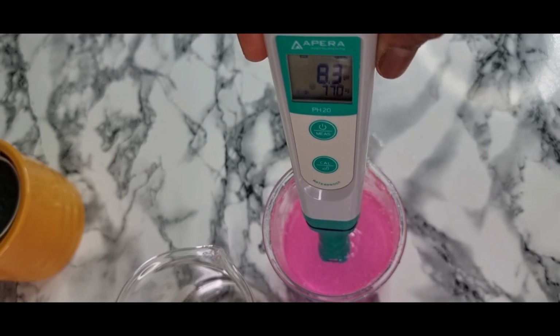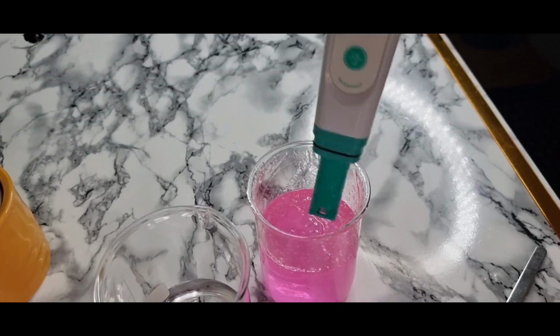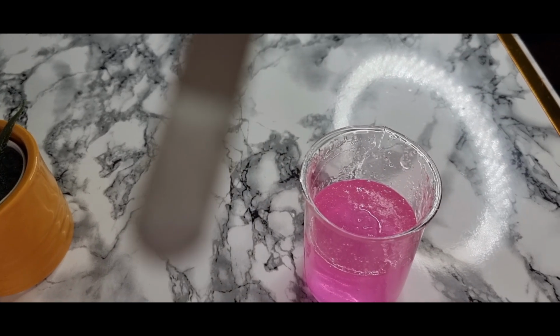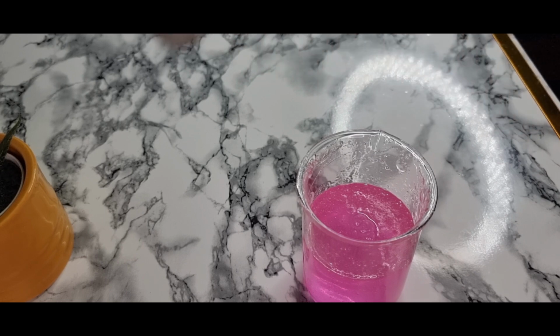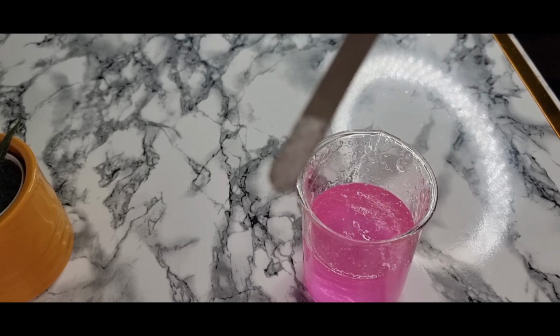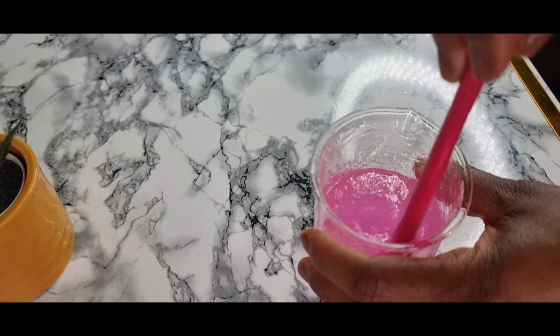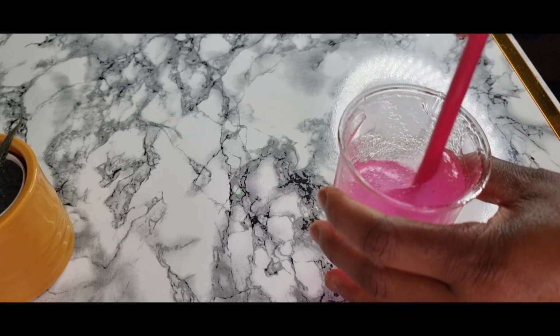I'm going to try to reduce this by using my citric acid. That is why you need your citric acid. When it comes to this, I just eyeball it depending on the quantity that I'm making. So actually this is what I want to use now. Let's see if this is going to be enough for us. If not, I think I need a little more. Okay, so I'm going to stir this, and I'm going to allow it to sit for a few minutes. Then I'll come back to check the pH again with you.